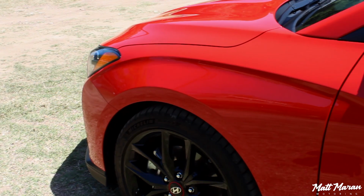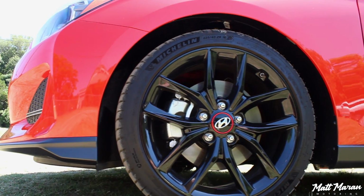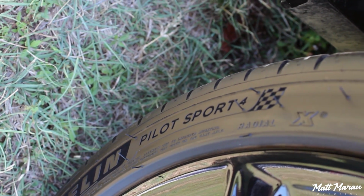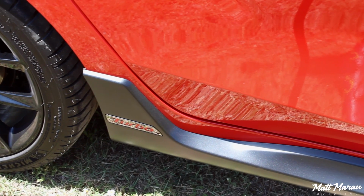And then coming down to the sides here on this R-Spec one that we have currently, we have these 18-inch wheels that have Michelin Pilot Sport 4s on them, which is really cool to have on a vehicle of this price tag.